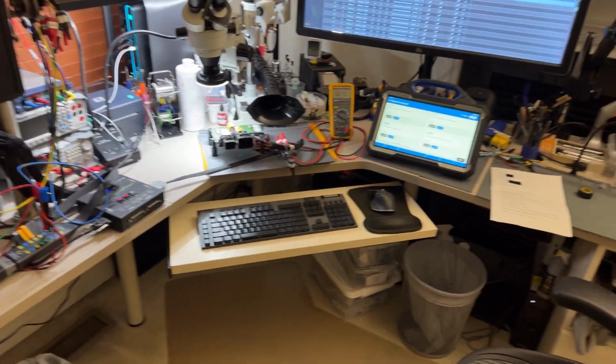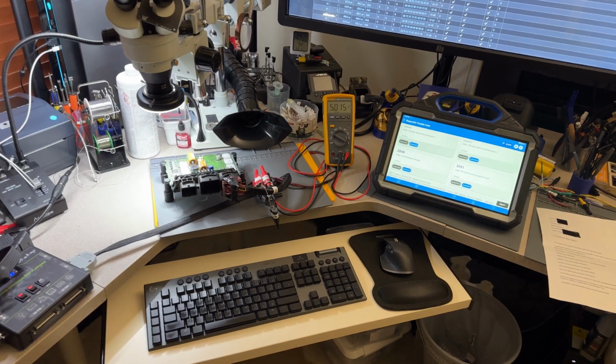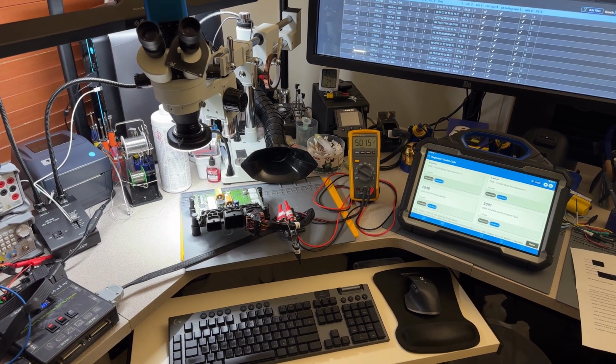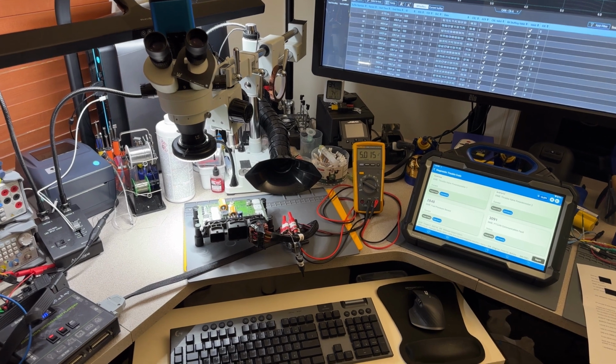I have another Mini Cooper ECM, this time in a 2007 Cooper S JCW. This is coming from Australia. Another customer from Australia. I'm very happy to see how far my small business is reaching.